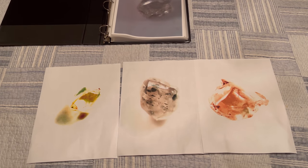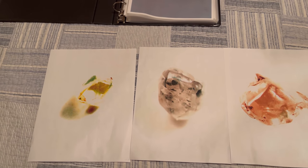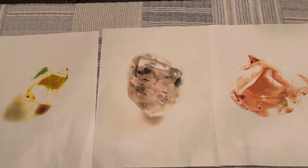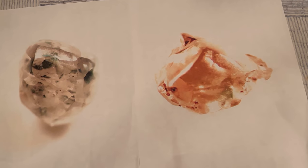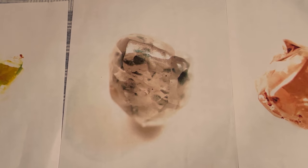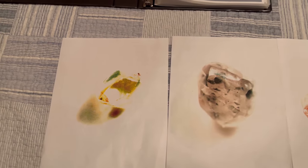The Crater of Diamonds no longer will print a picture of your diamond. When you find your diamond, they will no longer give you a printout. These three right here is what they emailed me, and when I printed them out, that's what it turned out to be. And that's not what it's supposed to look like. There's my yellow diamond. We just saw it on the video, and that's the exact same printout.